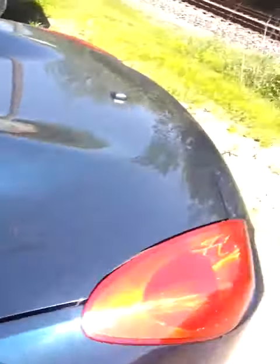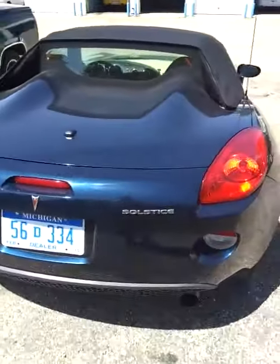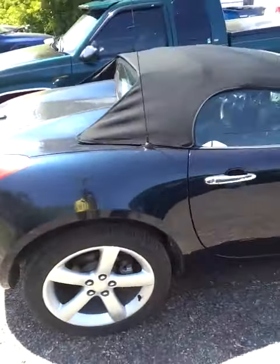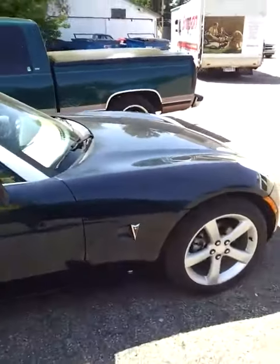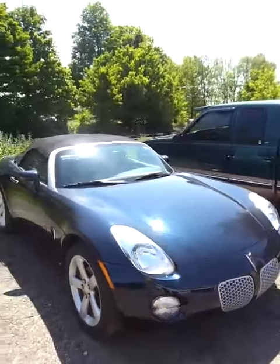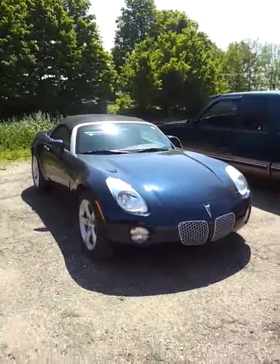Now this one's got to go to detail yet and get polished up and ready to go. But I figured I'd give you a sneak peek at it before it gets ready and someone else snatches it up. Again, this is a 2006 with only 12,000 miles on it. You deserve it. You work hard. A sunny day like this, it shouldn't be sitting here.